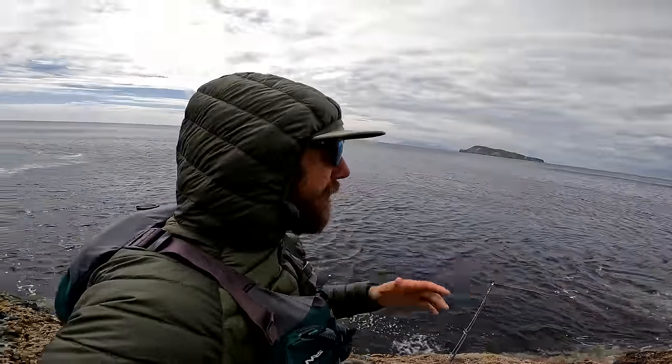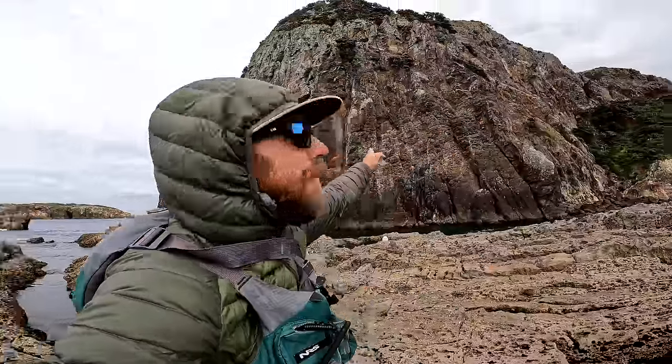My live bait has just been hugging the rocks. Just the wind's, it's meant to be offshore, but I think it's just wrapping around this big cliff here and just swirling and pushing it back in.